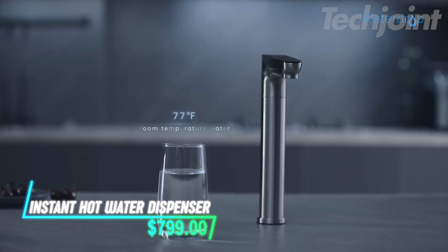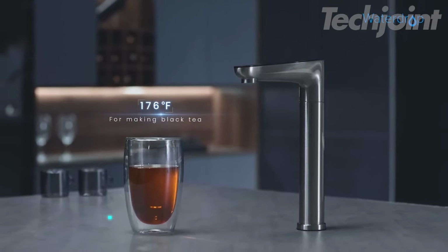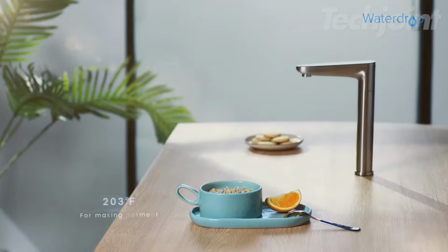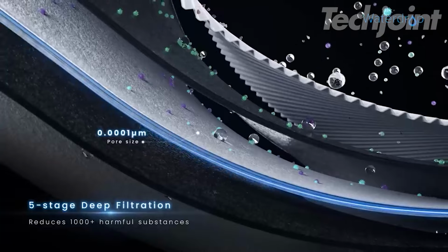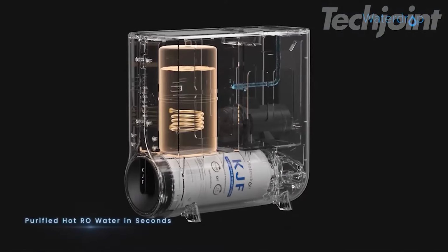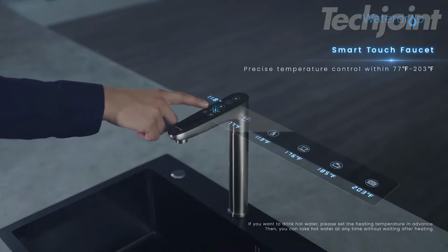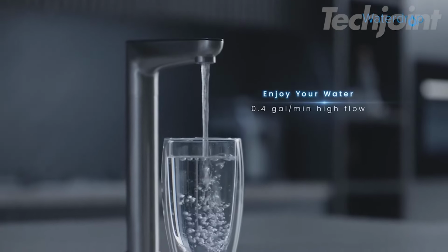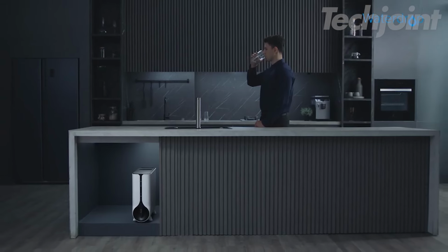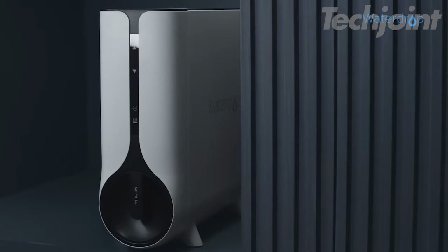This is an instant hot water dispenser that lets you choose between hot and cold water, with adjustable temperatures ranging from 104 to 203 degrees Fahrenheit. It uses a 5-stage filtration system to remove impurities like heavy metals and other contaminants, providing purified water. The dispenser includes a smart display faucet that shows the water quality and filter status, along with safety features like a child lock. It's quick to fill a cup and has a low water waste ratio. The materials used are durable and built to last, offering a reliable solution for everyday hot water needs.